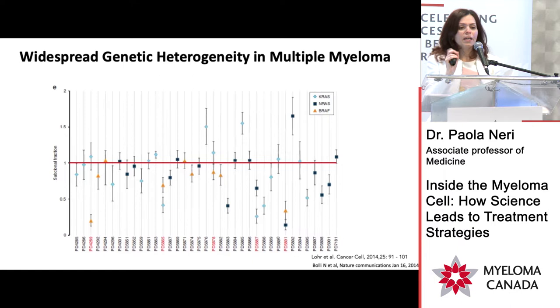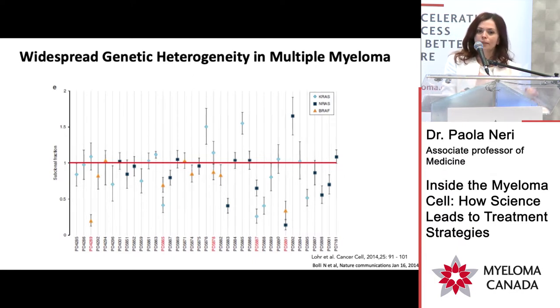Now, to make the story even more complicated, patients with myeloma may have more than one of these mutations. We may see a mutation of a gene called NRAS and a gene called BRAF. And this is why the concept of multiple drugs used at the same time is important, because we will never be able to use only one drug to target a disease where we have multiple changes in the sequence of the DNA.